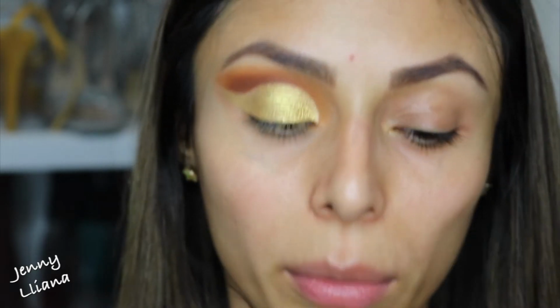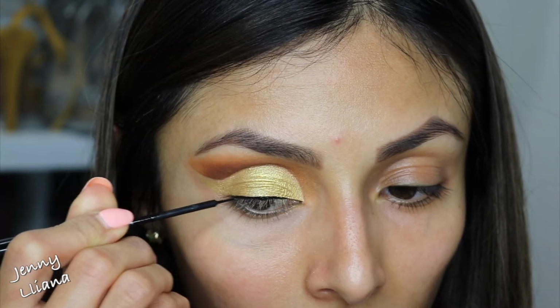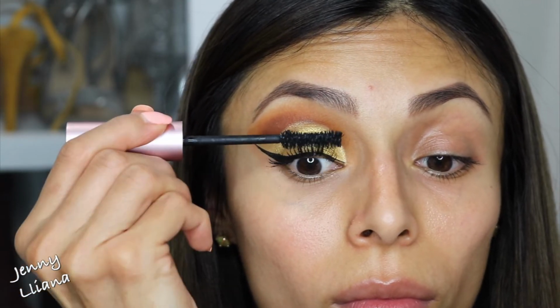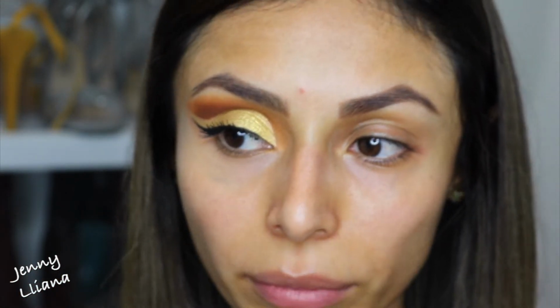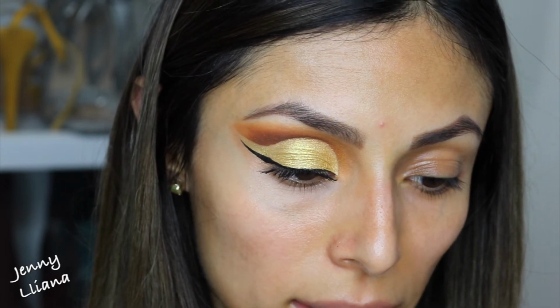So I'm gonna grab a little bit of black liner just to finish this eye look. Okay, I'm gonna add a little bit of mascara. I'm gonna leave this eye alone. So before moving on to the next palette, I just want to show you some of the swatches from this palette.